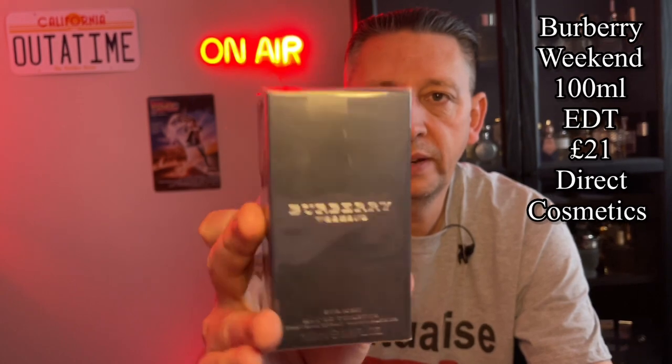So last but not least, I picked up a fragrance from 1997. It was more to do with the price than anything else. I picked it up for £21 from Direct Cosmetics. It was a 100ml EDT and it's Burberry Weekend for Men. Now there's a few of the Burberry fragrances which I really enjoy. It does get bad press with some of the fragrances, so I'm hoping this isn't going to be one of them.